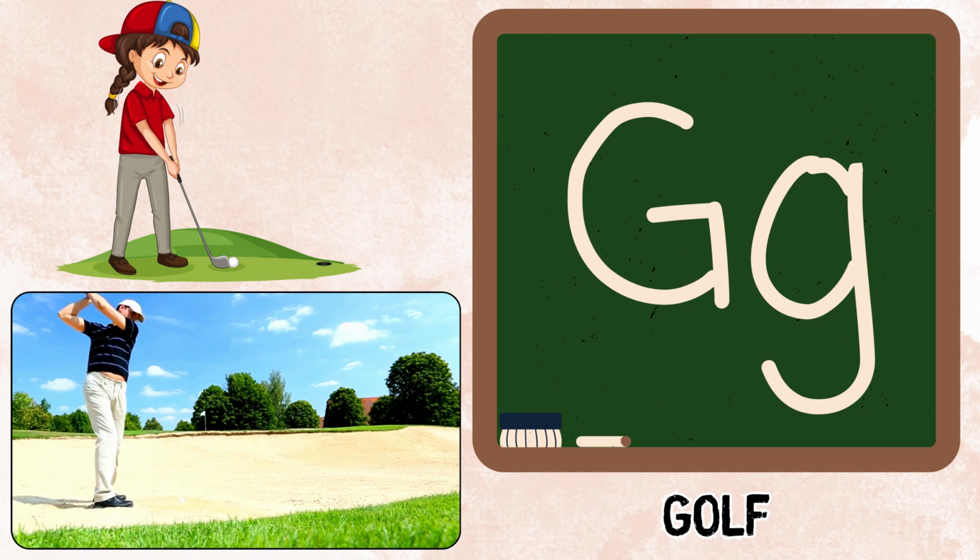G for golf. The main objective of golf is to take the fewest number of strokes to put the ball in the hole. It is the first sport played on the moon.